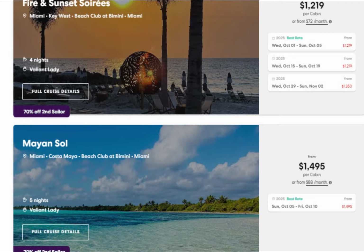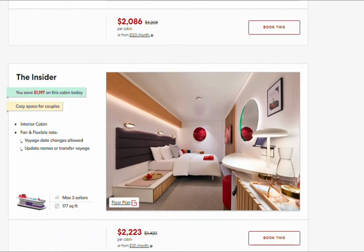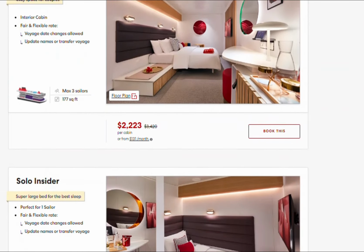Okay, let's get started. For these comparisons, I selected 5-day Caribbean sailings in October of 2025. I do have one exception to this, but we'll get into that later. First we'll look at Virgin. For Virgin, we selected this Mayan Soul cruise. It's 5 nights on the Valiant Lady. We have several options here, but we're first going to look at the Solo Insider, but we're also going to look at the Insider at double occupancy as well.